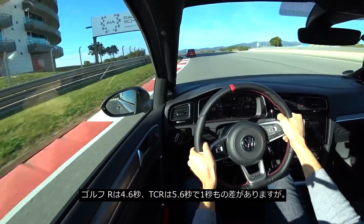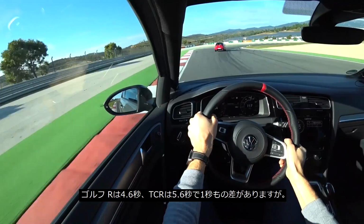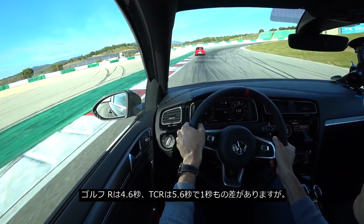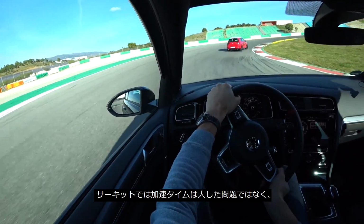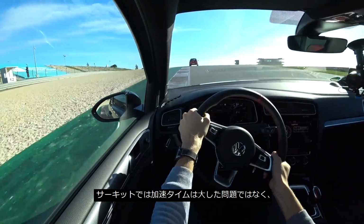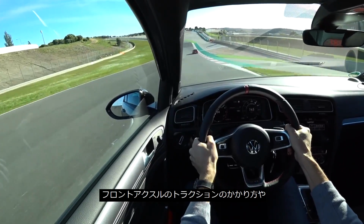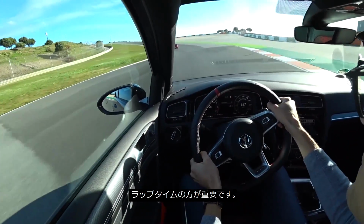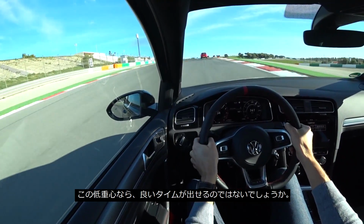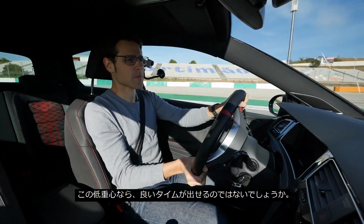Acceleration-wise, a Golf R is at 4.6 seconds to 100 kilometers, or 60 miles an hour. But this one is 5.6 seconds, so 1 second slower in acceleration than the Golf R. But here on the racetrack, it's not about the 0 to 100 kilometer acceleration. We have a lot of grip here, also at the front axle. It's more about the lap times. And with this one, with lower weight, we can score better lap times. That's pretty interesting to me, definitely.